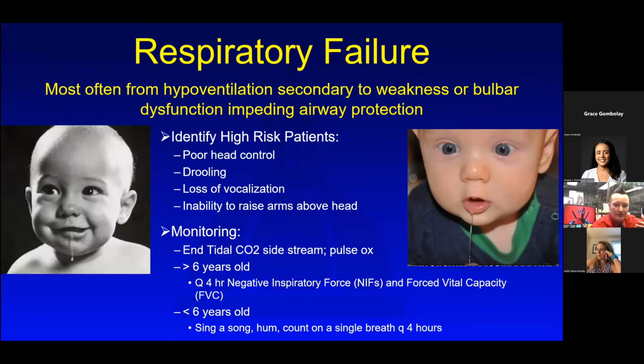They go from being able to speak to being able to whisper to not being able to communicate with you at all. And it's usually those triggers that happen far sooner than some of our other objective markers. But your child who can't hold their head up, they have poor head control, they're drooling, they can't speak, they can't raise their arms, they can't shrug their shoulders. Things along those lines are really screaming out that they are at very high risk for needing to be intubated.